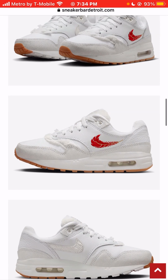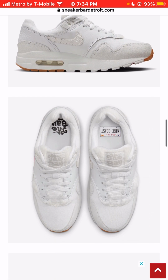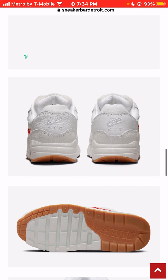I'm not too crazy about all white sneakers. You can see the top and you see that it says the Bay. I mean, these are dope. Look, you see the Nike Coast on the ends. These are pretty dope sneakers, right? These are very, very dope sneakers. So I'm shocked that these are only grade school, or GS, as my sneakerhead buddies like to call them, gum bottoms.